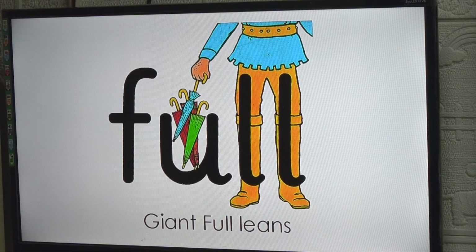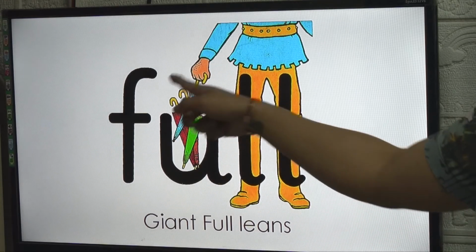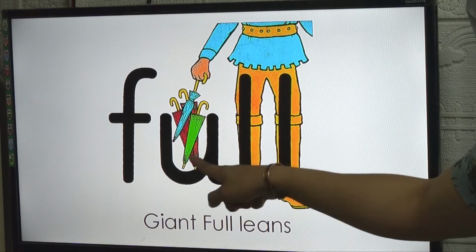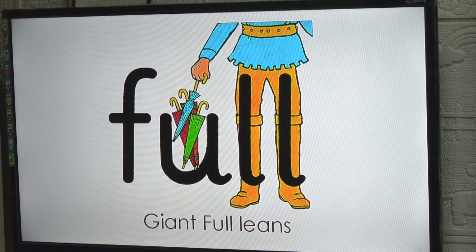Now, why will the Letterlanders do that for him? Why are they so nice to Giant Full? It's because he keeps all of their umbrellas in good shape. You see, all of the umbrellas look like they're very clean and very new, right? He cleans them for us in Letterland.